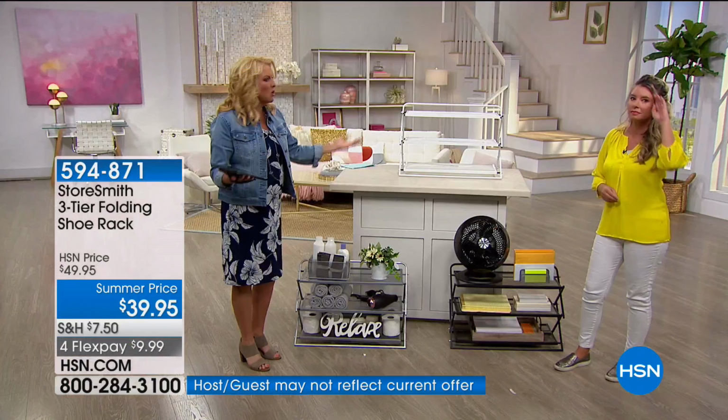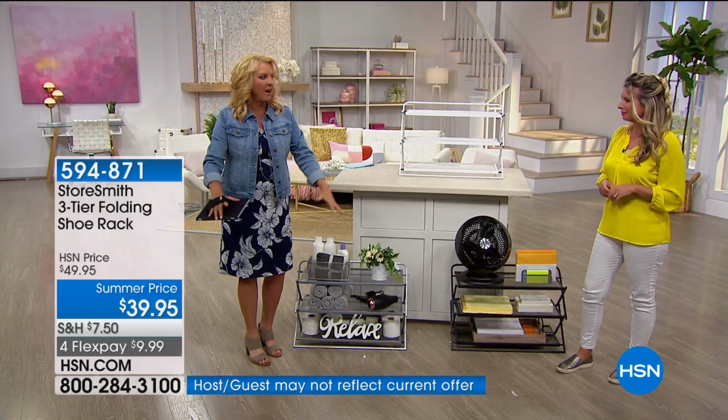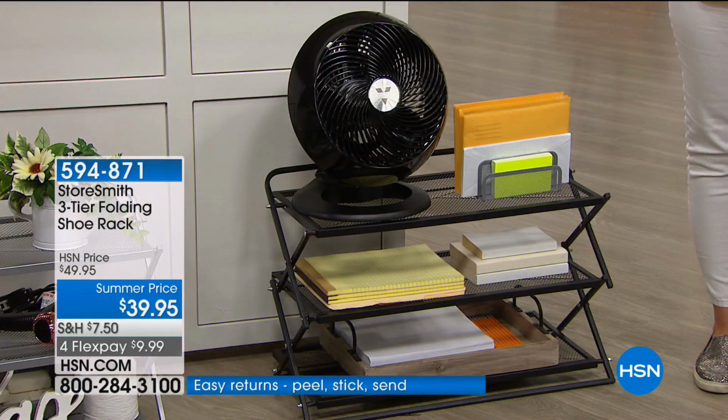Absolutely. What about your workbench? Like your husband has a workbench, or you have a workbench, and you have all this stuff laying around. Imagine just having it all organized where you could reach for the nuts and the bolts and the tools. Exactly. And I would use a couple of these right beside each other.